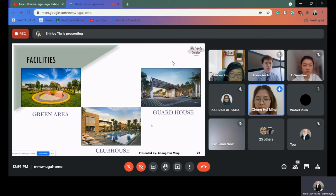Last but not least, the guardhouse. Only residents with an access card and sticker or authorized visitors are allowed to enter, to ensure the safety of the residents.